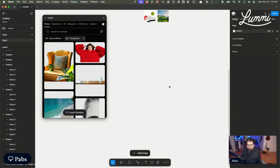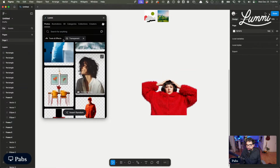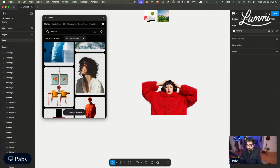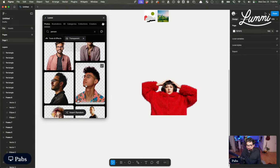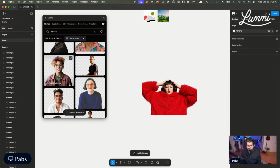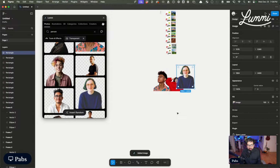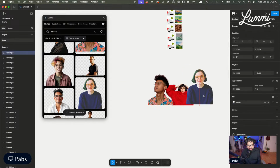So let's say that let's create a scene with a collage of images. Okay, so let's add this woman with her furry thing, and let's actually look for person. For person, let's change the background to be transparent. So let's add this dude. Let's add this person too. Is it adding the person? It's a little bit slow. It's just in high resolution. So whenever it's inserting directly, it's a little bit slower because it's inserted in the highest of the resolutions.